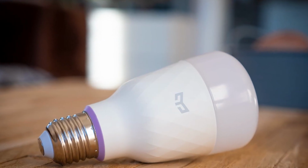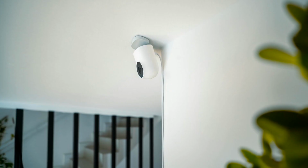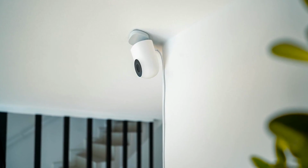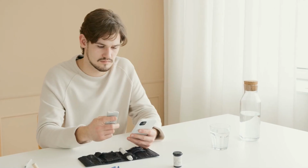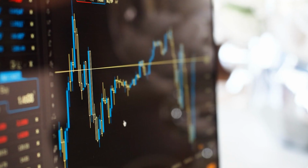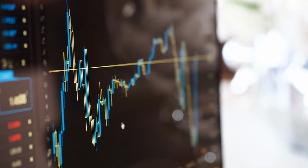General Electric has also focused on user experience and connectivity. The Geospring comes with a wireless leak detection system, a compact sensor you can place anywhere in your home. If it detects even a small amount of water, it sends an instant alert to your phone, helping you prevent costly water damage before it spirals out of control.